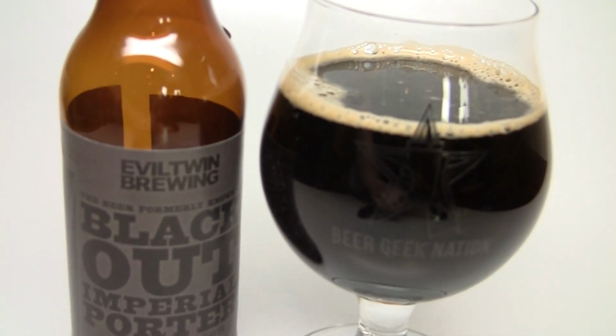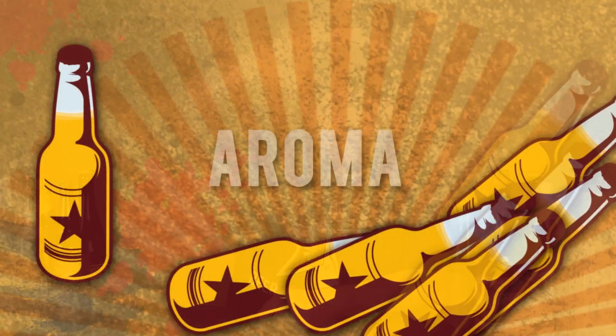So without further ado, let me get into a glass so you guys know how it smells, tastes, and give you the final verdict on the beer formerly known as Blackout.